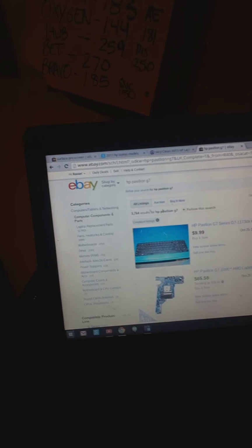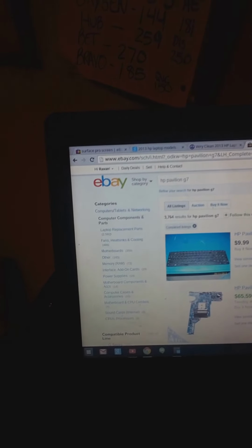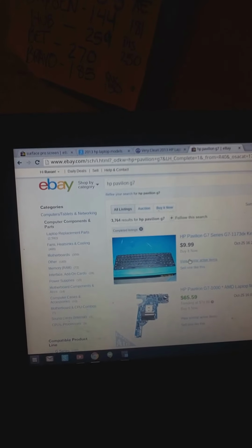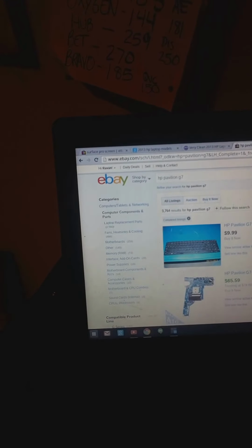And then scroll down, and on the left side, check completed listings, because that's going to show you items that have sold. Now, eBay used to show items that have sold in green, as they do right here, and what didn't sell in red. I guess they may have thought that deterred people from selling on eBay, so now they show it in black.